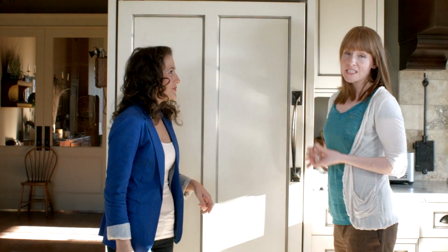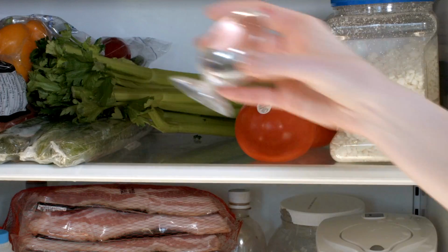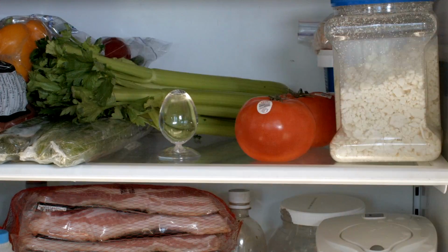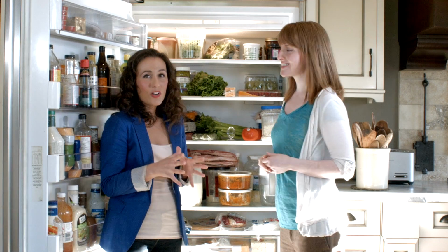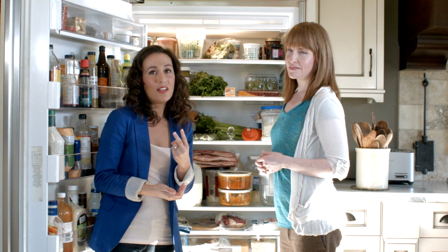So, basically what you want to do is place your Freshy in your fridge. The middle shelf works great, and then you forget about it. So how the Freshy works is it controls the environment it's in by adjusting two of the main factors that cause food to spoil, which is oxidation and moisture. It reduces the oxidation and helps maintain the moisture.